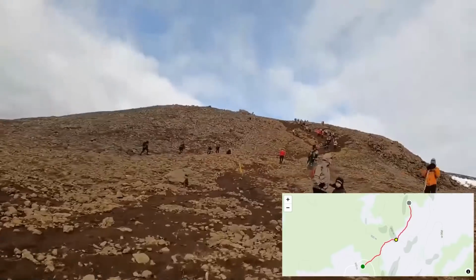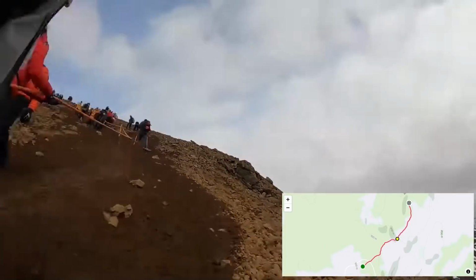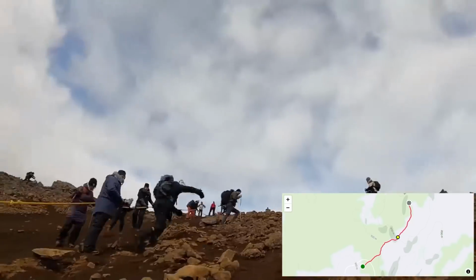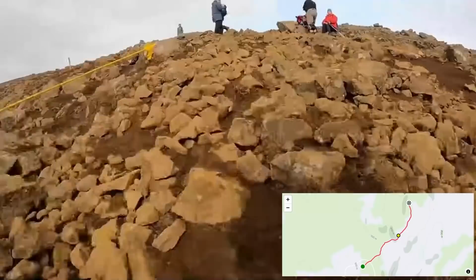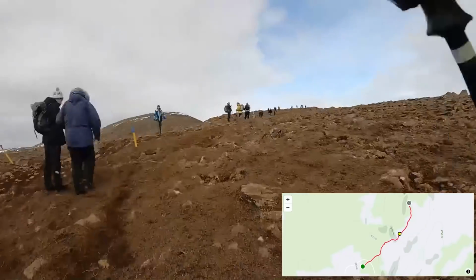Now we get to this second climb. There's two options. There's a new option where you can turn to the right rather than going up this ropeway, and it's a bit of a longer path, but it's less of an incline. So you can do that way, or you can do this way, which is using the rope. It's actually not that bad. There's a lot of rocks and a lot of good places to put your footing.